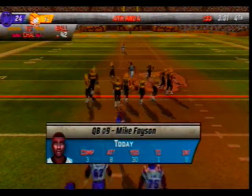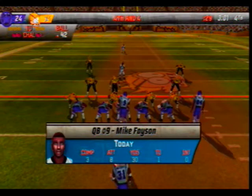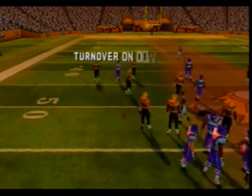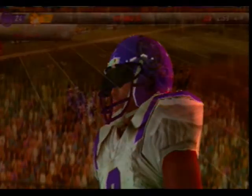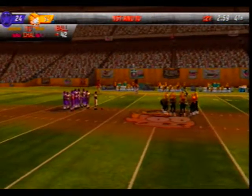You can't stop me. Number 9, with a man in motion. Gets the pass off. Almost intercepted. The offense turns the ball over on downs. They needed to keep the ball and try to score. Maybe next time they may try something a little different from the playbook.